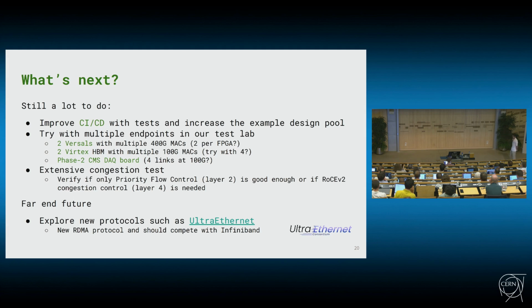For the far-end future, we also want to check this new standard, which is Ultra Ethernet, because now RDMA is basically bound to NVIDIA. So we would like to have someone else take a share at least, so we might have better prices for NICs and maybe switches. But this still is basically quite new, I would say. If I remember correctly, the specification is out for about a year now. It was last year, the version 1.0. So we would like to try this and see if it's manageable to implement the same thing in FPGA.